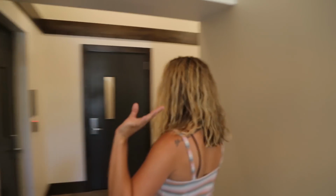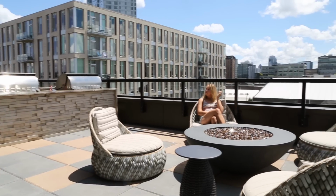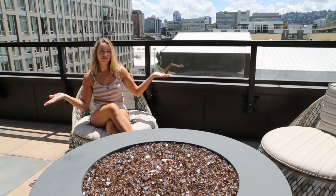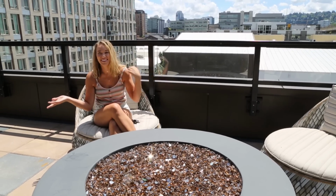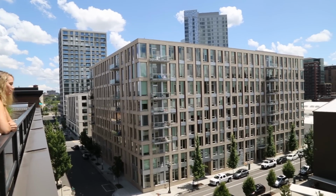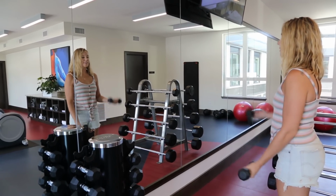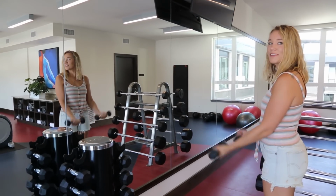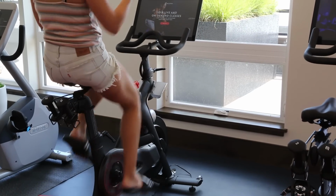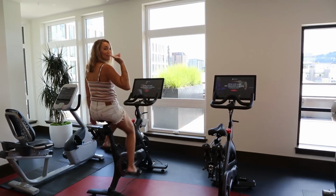The next community center is on the very top floor. This is the rooftop hangout area / community area. So there's this really cool fire pit and it has a pretty nice view of the city. On the top floor there's also a gym. It also has Peloton bikes. There's 2 of them and they have a nice view, so you can work out with a nice view. It's great.